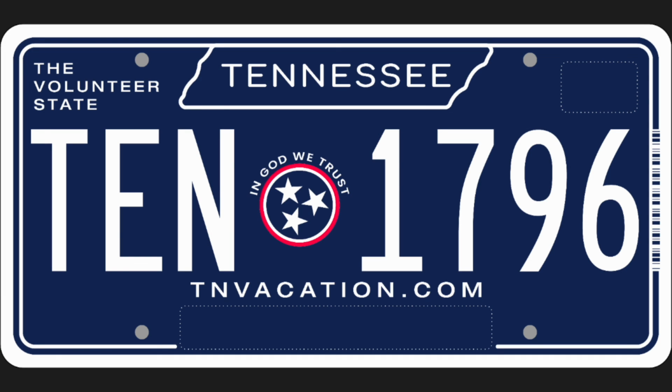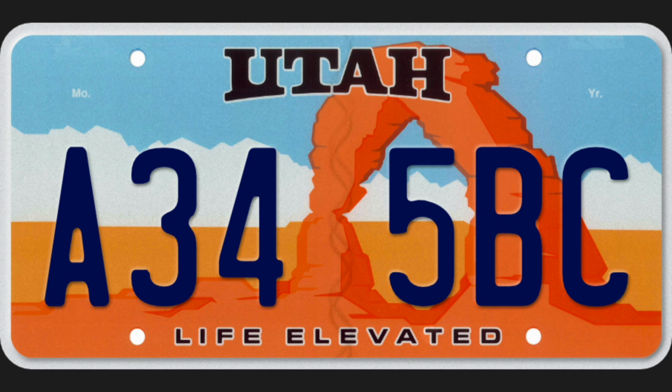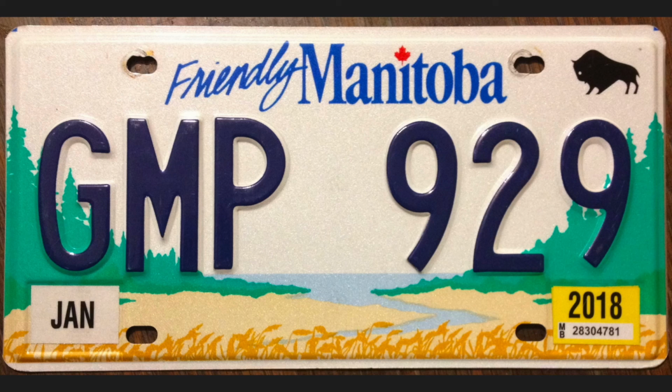Tennessee, I like it. It looks classic. It does, and I like the red, white, and blue. It's very easy to read. Just a flat fill in the background. This is one of the best ones in the country. It's a beautiful license plate. Great font at the top and the bottom. They got the state name and the slogan or whatever at the bottom, and they've got a beautiful image of one of the most iconic landmarks in Utah and even the country. So they did a good job.